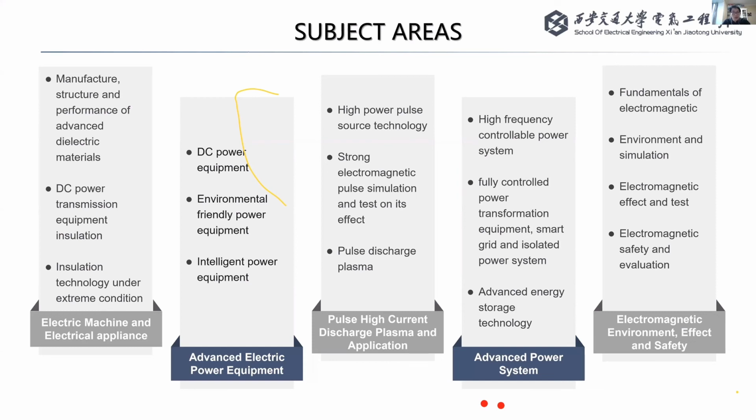the sea and so on. The second category is advanced electrical power equipment, such as DC power equipment, environmentally friendly power equipment, and intelligent power equipment. You can see that all this kind of equipment is used in the power systems, and according to the development of the energy revolution, we also change our research directions to new renewable resources and their corresponding devices.